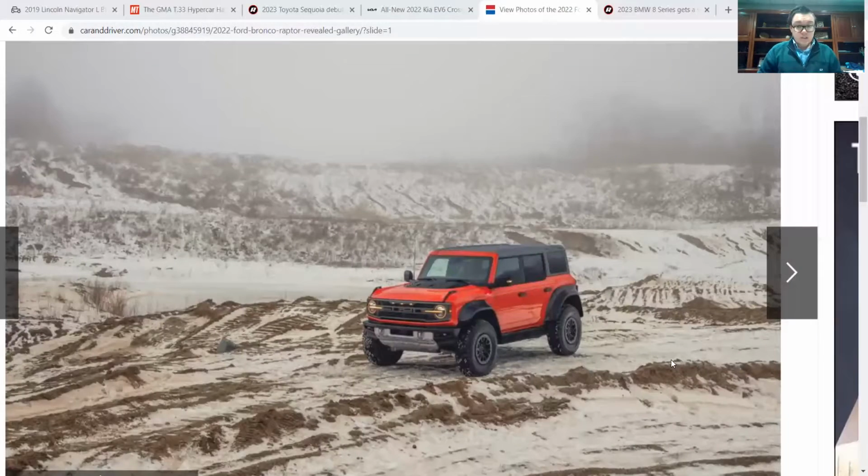So next, we have the all-new 2022 Ford Bronco Raptor. So this is cool. Bronco Raptor is really cool. Starts at $70,000. It has a 3-liter EcoBoost V6 twin turbo, 400 horsepower, 415 pound-feet of torque estimated. It's the same engine that's in the Edge ST, or not the Explorer ST. Sorry, Edge ST's crap. It's one of the worst new cars I've ever driven, actually. But yeah, 3-liter EcoBoost V6.